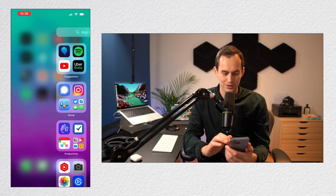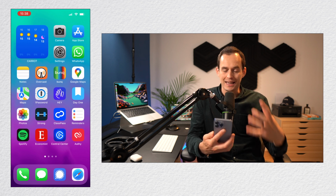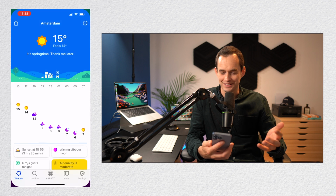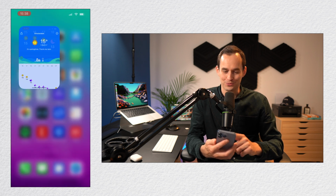So let's just go over most of the apps one by one. I have to show you around. At the top left, I have a widget from the Carrot app. It's a weather app that forecasts the weather. It's very funny. If you tap on it, it'll often be quite snarky, and you can set its personality and stuff. It also just does a great job of forecasting the weather, which I really like.